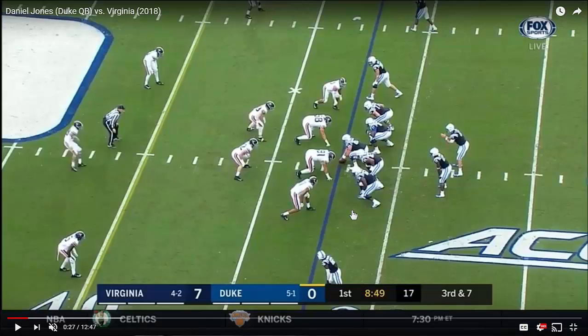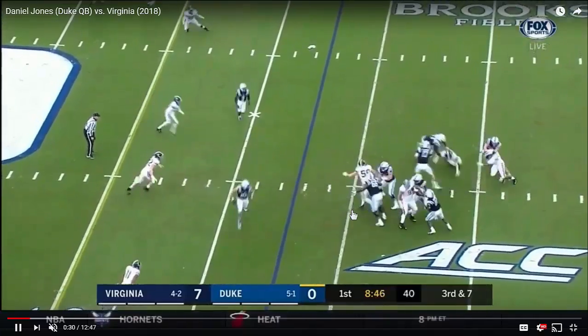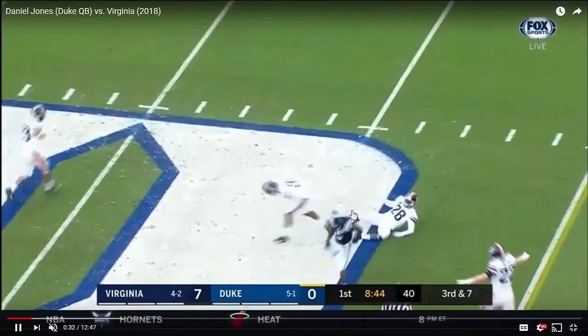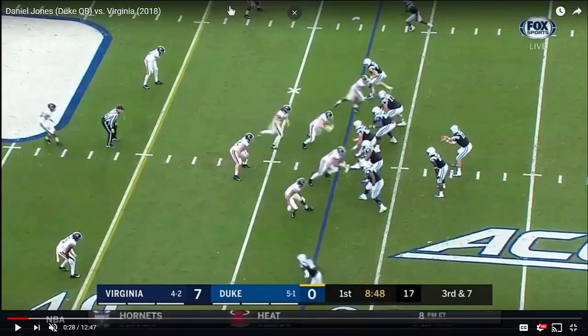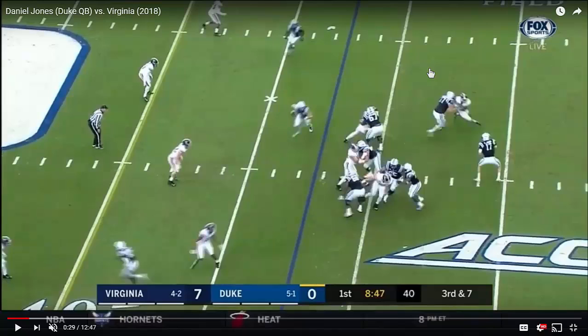One of the issues that I have with Daniel Jones' game that we need to see improvement with him as he gets into the NFL is how he deals with ancillary coverage. What I mean by that is the defensive back on this side, who's on the right, he's not covering the receiver who's on the outside right out of the screen. That's not his job. But he works back into the play and is within range of being able to help out in that area of the field, something that the quarterback needs to be aware of.